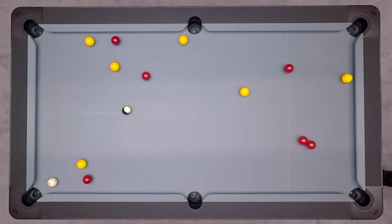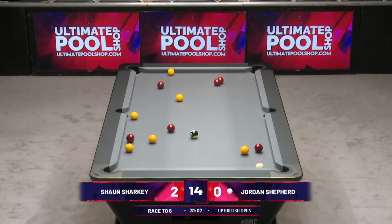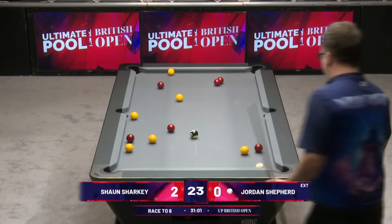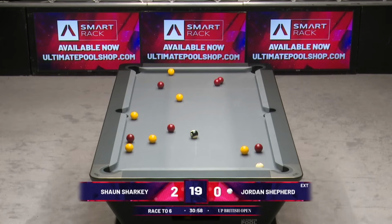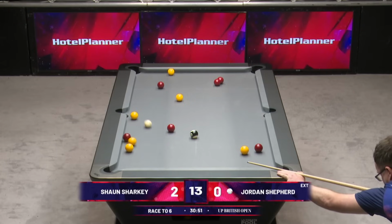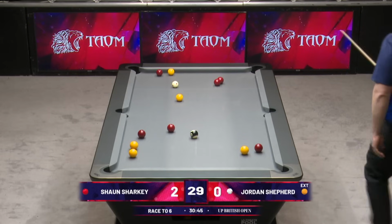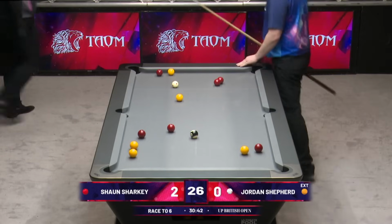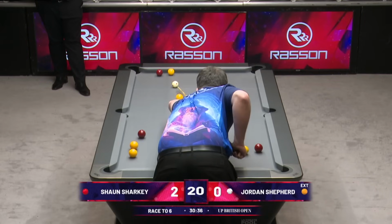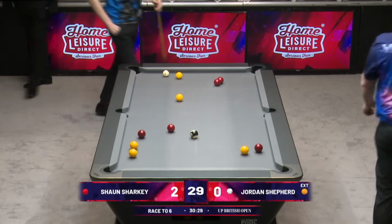That's a better break there from Jordan. Would have probably preferred the cue ball a little bit more central in the table, but he does have an easy starting yellow that's over the bag, left hand middle. And he needs to get himself into gear. Jordan forced to play the loss of turn. Just not quite there is Jordan.